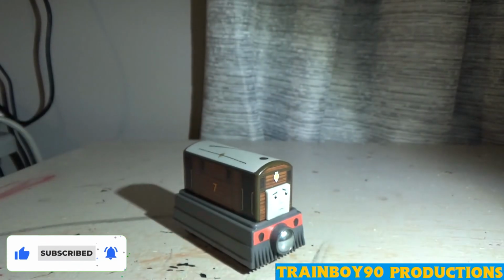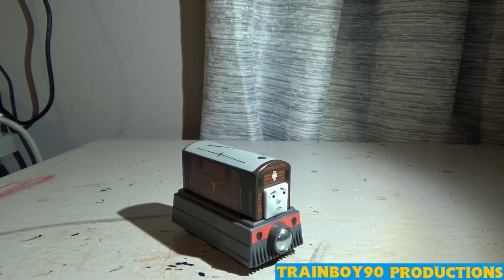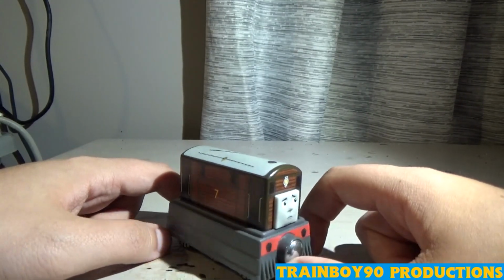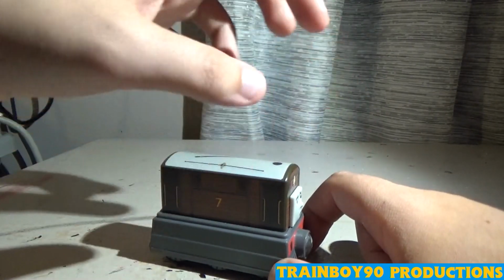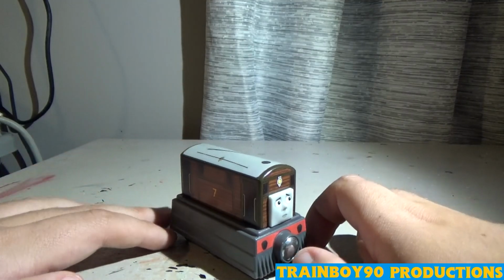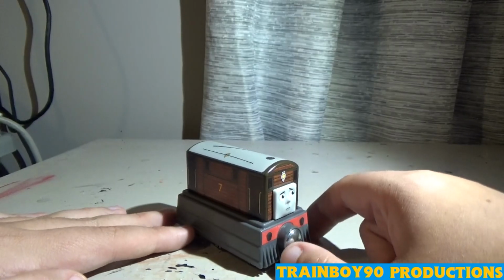And we'll end the video right here. That is 2022 wooden railway Toby. Well, actually, Toby's side plates are made out of plastic. Of course, the only thing that's wood is the top part right here, except for his face. Mostly plastic. But he does have one part that is actually wood. But we'll end it right here.